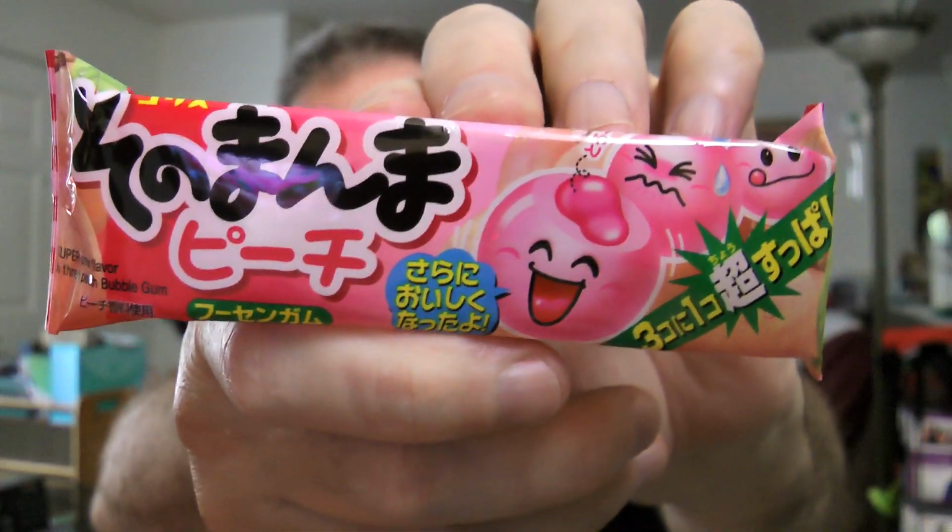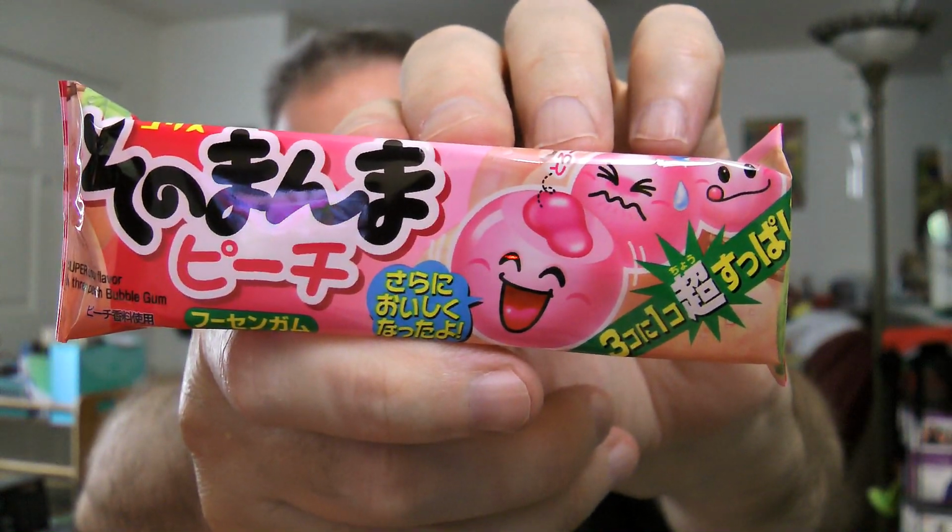What you got here? All right, keep on going here. Are you hanging in there? You guys okay? Okay, the next thing out of the box is a sour peach gum. These peachy gum balls are the perfect combo of sweet and sour.